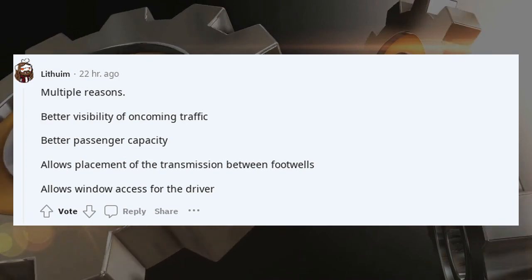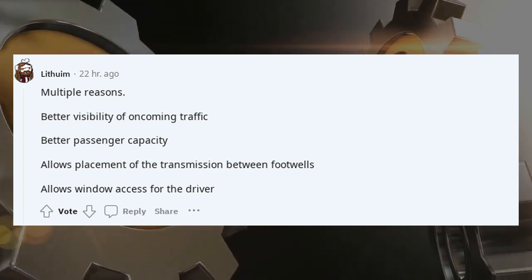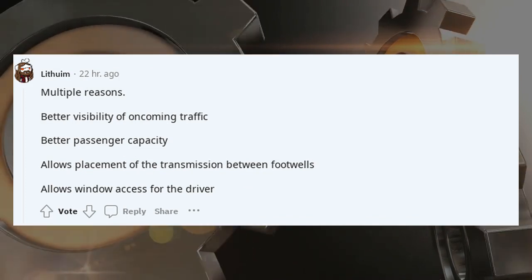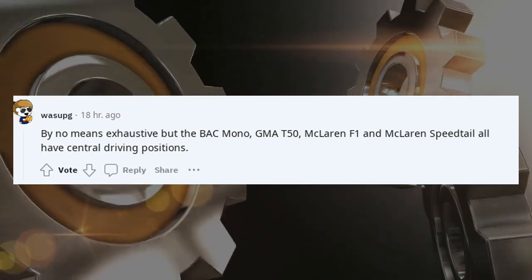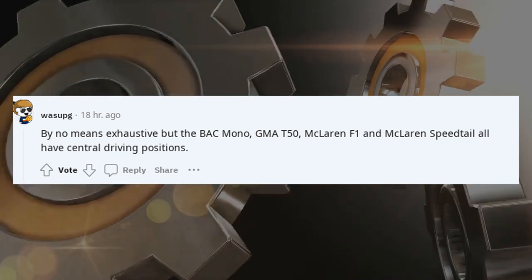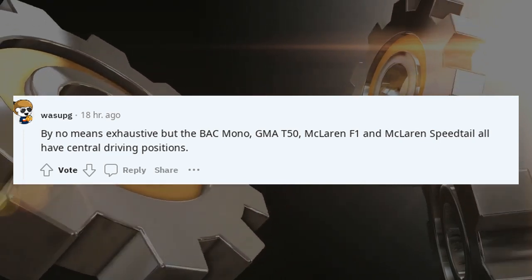Multiple reasons. Better visibility of oncoming traffic. Better passenger capacity. Allows placement of the transmission between footwells. Allows window access for the driver. By no means exhaustive, but the BMW, GM8050, McLaren F1 and McLaren Speedtail all have central driving positions.